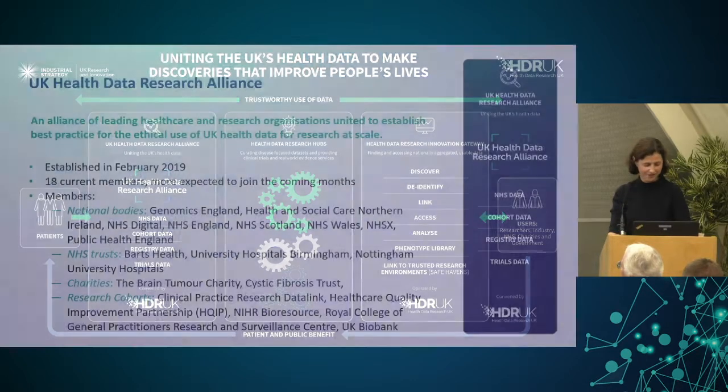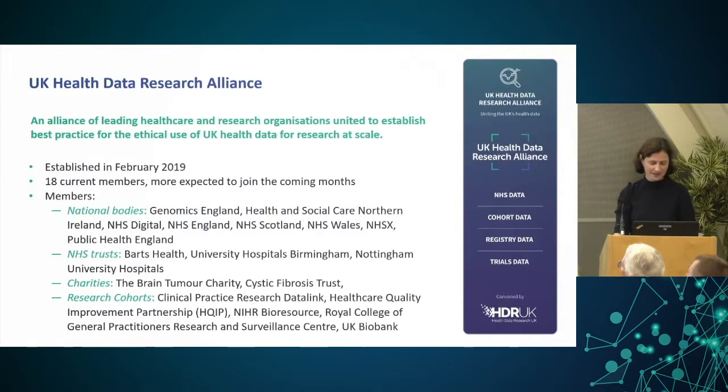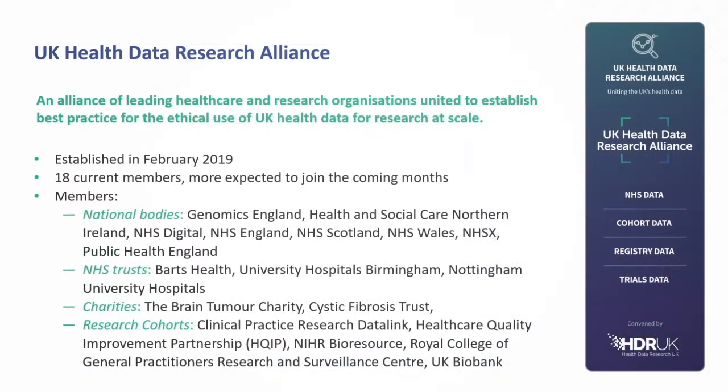And I'm now going to take you through the major announcements and developments of the programme and how these will contribute to a joined-up UK-wide offer for industry and researchers. So starting with the Alliance. The Alliance is working in partnership with NHSX and with NHS organisations to support the adoption of open standards and to promote connectivity across technology in health and social care. So it brings together the leading organisations who are custodians of data, and there are 18 current members and more expected to join in the coming months.